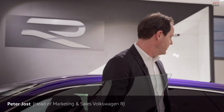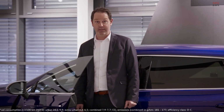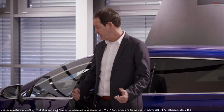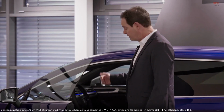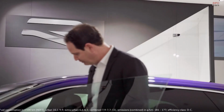The new Arteon R is a convincing proposition with its agility and sportiness, but of course also with its distinctive design. I always say this car has a face in the crowd, it just demands to be noticed. But its sensational design is not confined to the exterior. Let's take a look at the cabin and I'll show you some of the highlights.